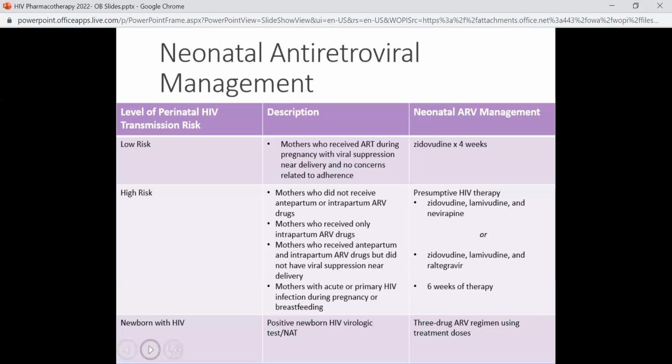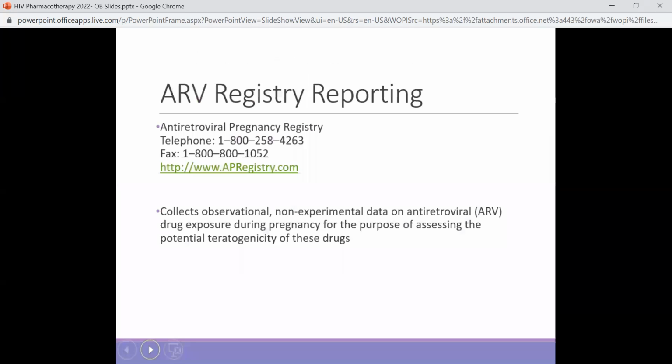Finally, we have our newborns who have tested positive for HIV, and they will be given a 3-drug treatment regimen using appropriate treatment doses. The ARV registry reporting collects observational as well as non-experimental data on antiretroviral drugs used for the purpose of determining the potential teratogenicity of these drugs. And you can see the information listed above.